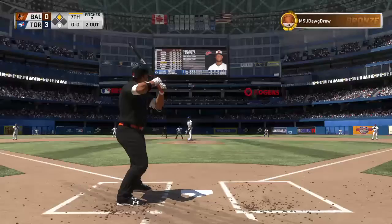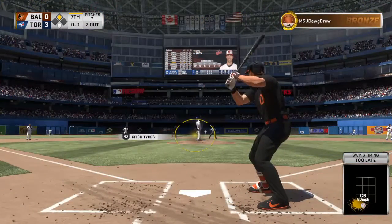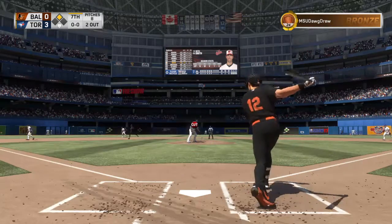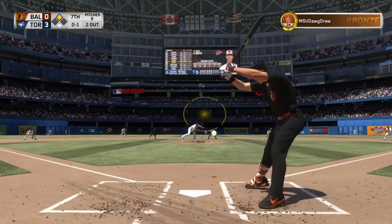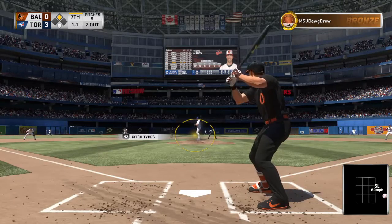Now batting, Seth Smith will come on to pinch hit here in a big spot. Number 12, Seth Smith. Squared that one up just a little late. And he's got to get on base any way he can with that possible tying run behind him in the on-deck circle. And a slider runs in on him as he has to lean out of the way.